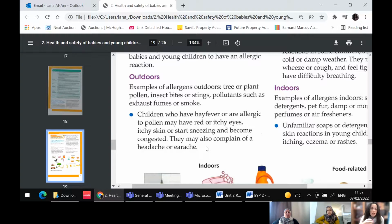I have hay fever myself. Hay fever could affect anyone. So children who have hay fever or are allergic to pollen might have red faces, red noses, itchy eyes, itchy skin, start sneezing and become congested, which means they can't take a breath. They breathe very slowly, and they may also complain of headache.